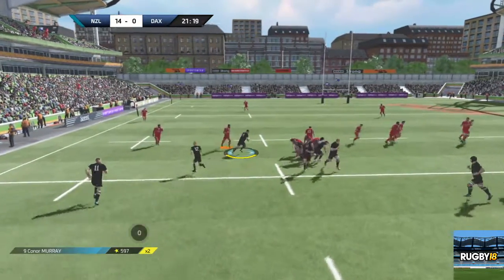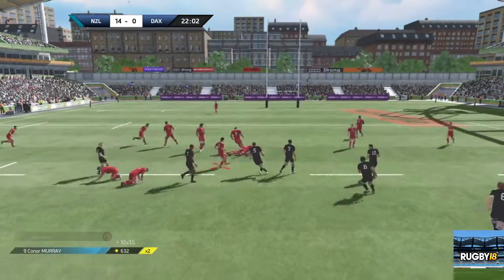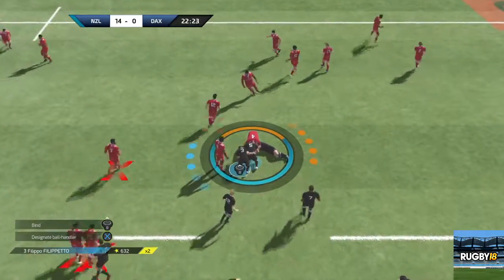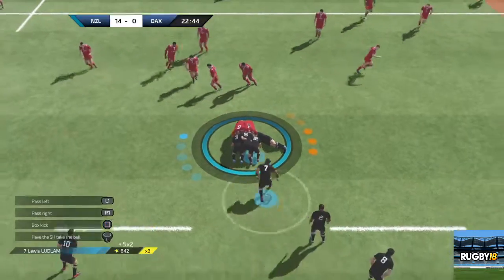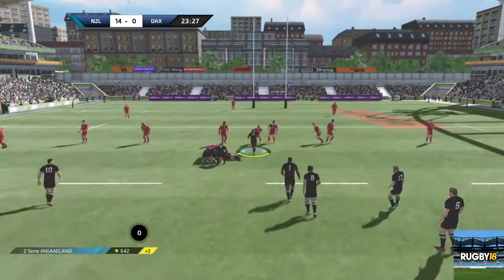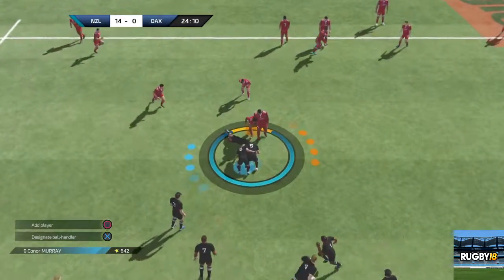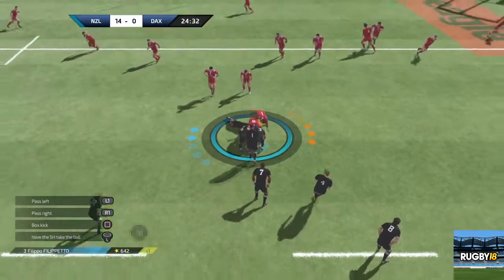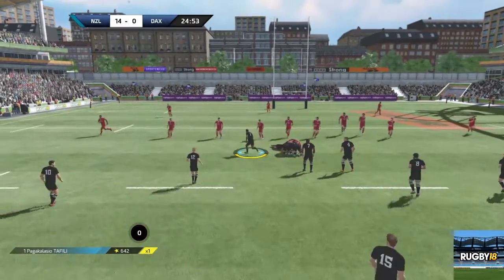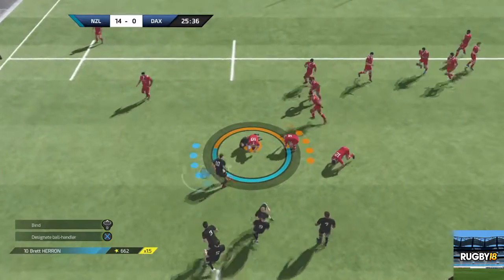It's taken by Murray. The tackle was missed. Rock for New Zealand. He picks up the ball. He needs support. He's trying to play it. He missed him. Oh, what a tackle by Ball.